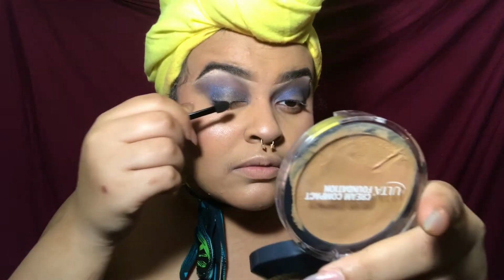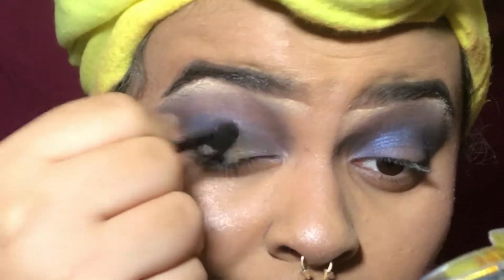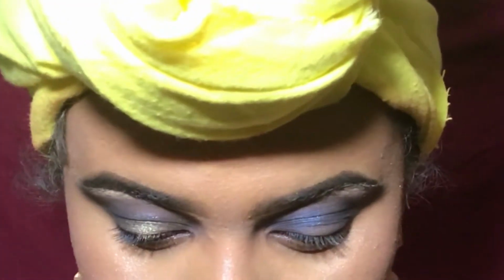So I'm going to take some Mario Badescu spray, something I also bought from ULTA, and I'm going to spray it to see if having a wet brush makes a difference with the pigmentation of the top glitter coat. So let's see if that does anything. Oh, okay, yep. Look at that. Okay, so she just needs to get a little wet first for her to calm down. Okay. And do that to the other side.